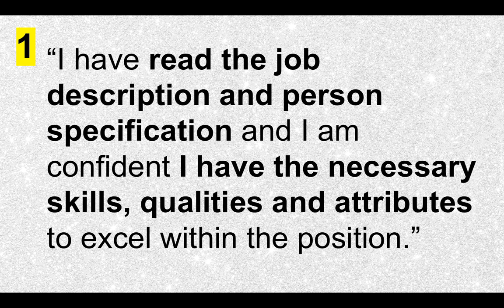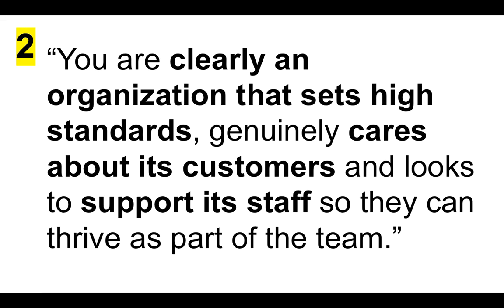Number 1. I have read the job description and the person specification, and I am confident I have the necessary skills, qualities and attributes to excel within the position. So that's a great thing to put down on your application form. Number 2, you are clearly an organisation that sets high standards, genuinely cares about its customers and looks to support its staff so they can thrive as part of the team.